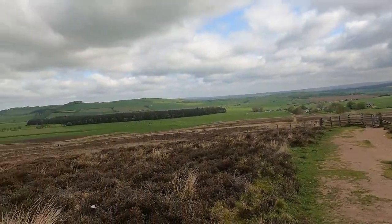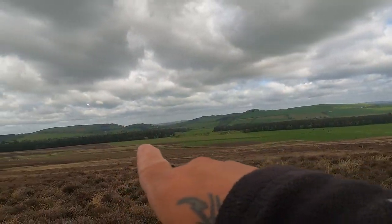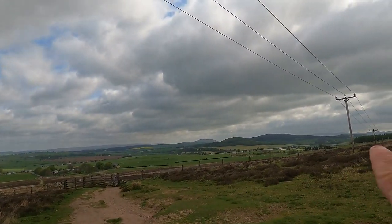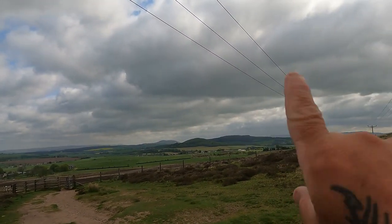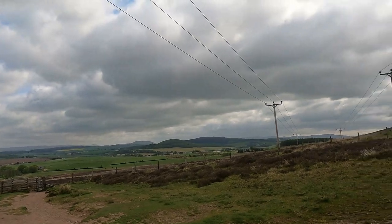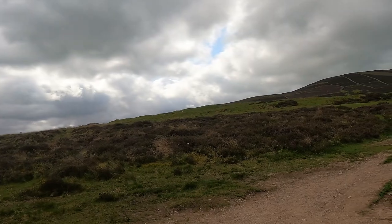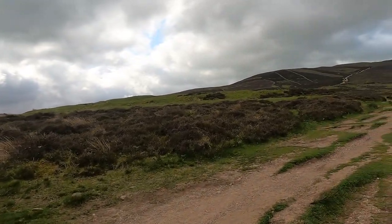When we get a bit higher up, you've got Edinburgh over that direction. If you carry on going along there, you've got Carlisle way over there. So when you hit the borders, I'll show you better once we get a bit higher up.